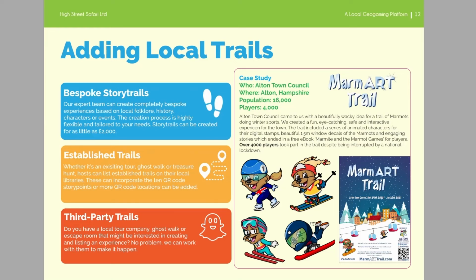And this was a character that was very specific to the area, and as you can see from the figures here, they have a population of 16,000, so only a fairly small town, but in a month we had 4,000 players interacting with the trail. So whether it's a particular piece of local art or local history that you want to get involved, or if there's a ghost trail already around the town, anything like that, we're always happy to have a chat with you and see if there's a possibility of incorporating that into the trails as well.